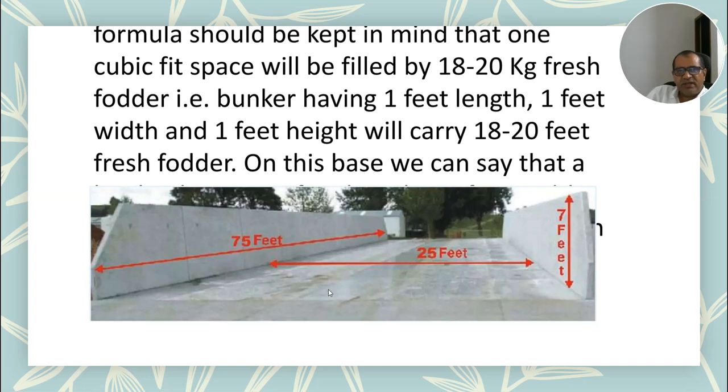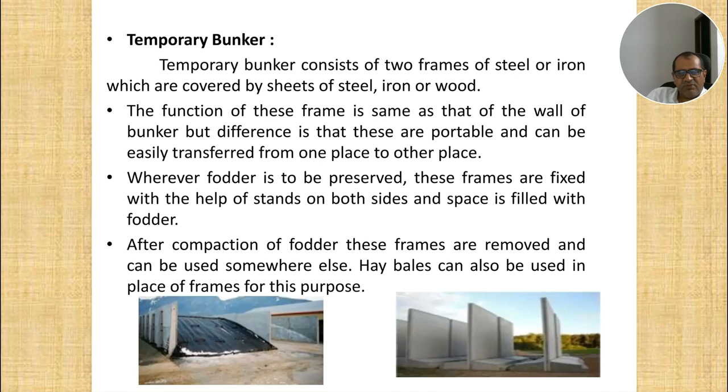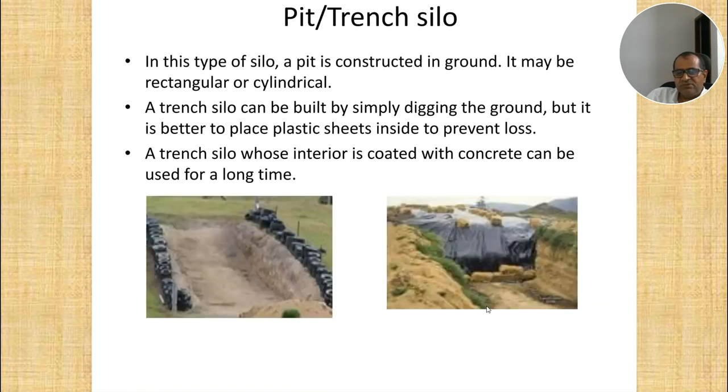The formula should be kept in mind that 1 cubic foot of space will be filled by 18 to 20 kg of fresh fodder. That is, a bunker having 1 foot length, 1 foot width and 1 foot height will carry about 18 to 20 kg of fresh fodder. On this basis we can say how much quantity of silage can be made. Then temporary bunkers can also be made using locally constructed cement bricks, etc. These frames can be removed later and used somewhere else. Hay bales can also be used in place of frames for this purpose.